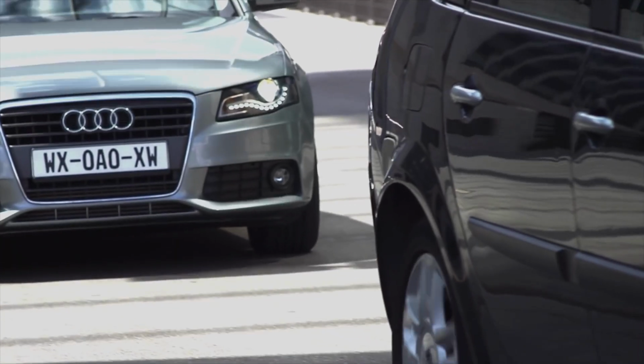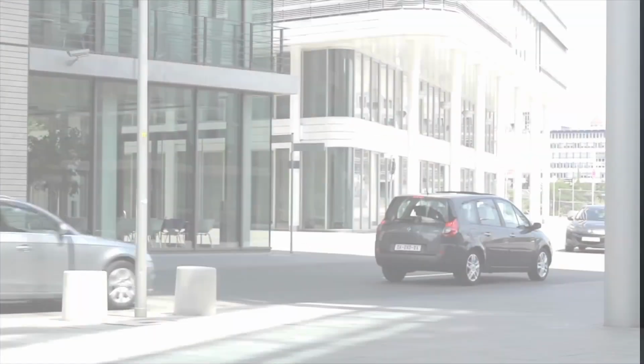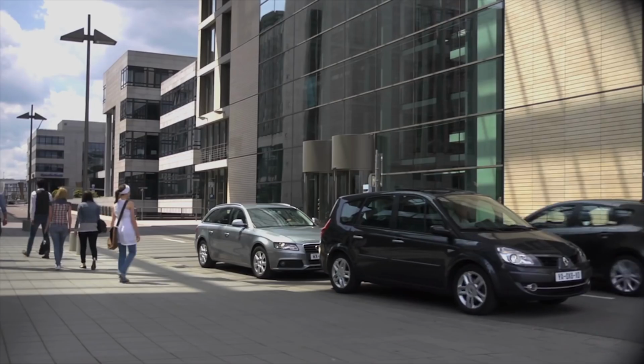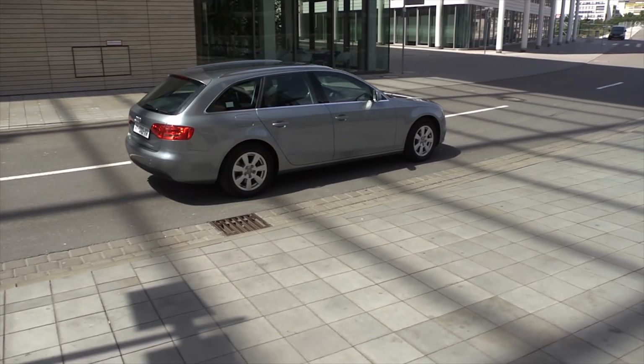If the driver fails to react to the critical situation, the predictive emergency braking system will automatically initiate full braking to potentially avoid the collision. Should a rear-end collision be unavoidable, the intervention can at least minimize the force of the collision, reducing the risk of injury to the passengers in both vehicles.